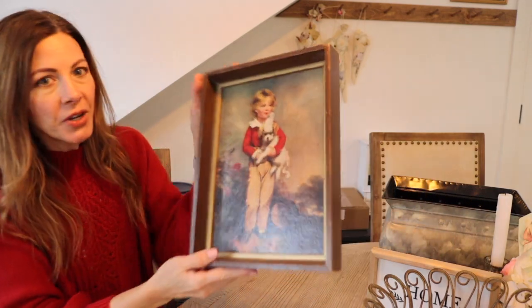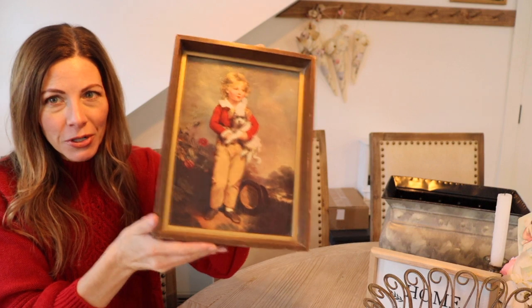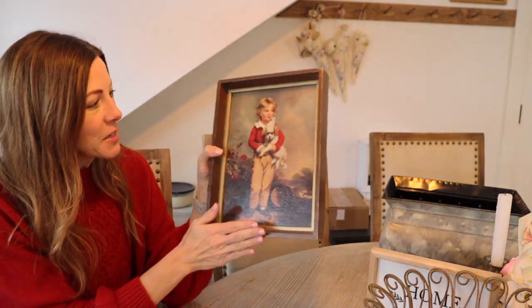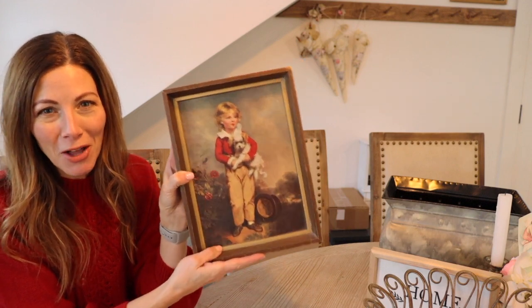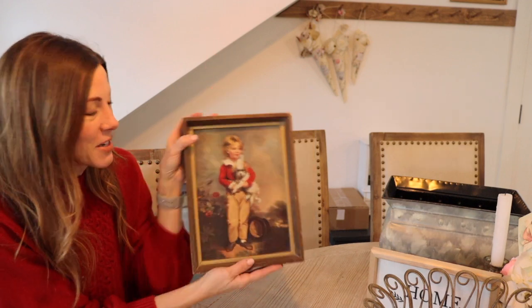And I found this print of this little boy holding a puppy, and I know there is a pair to this. I know there should be a little girl, and so I grabbed this because I thought maybe somebody out there has been looking for the match. Maybe they've got the little girl print and they want the little boy, or they just want the little boy print on its own. I think it's really cute.